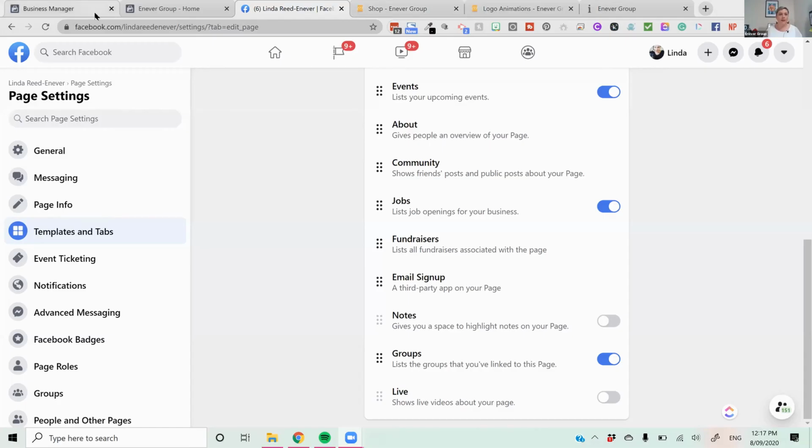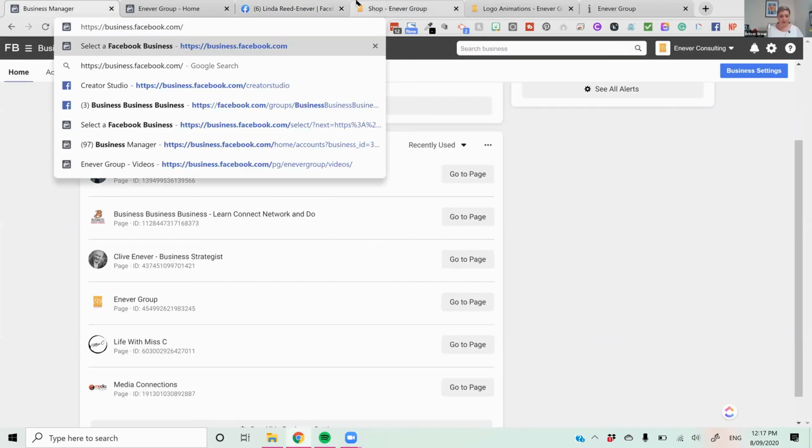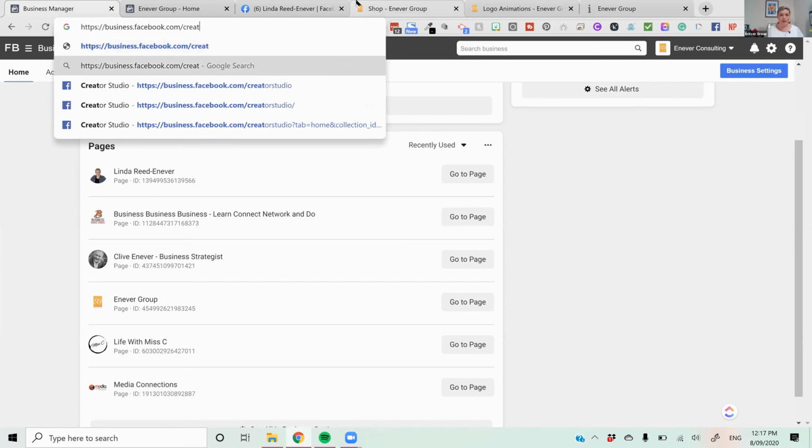And Graciela asks, can you show once again how to go to Create Studio, please? Create a studio? Yep. Okay. I might just pop the link in for everyone for that, but I'll share the screen as well. Okay. Create a studio is facebook.com/business/create a studio.